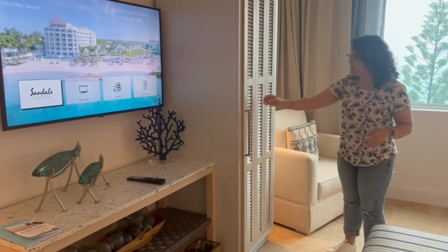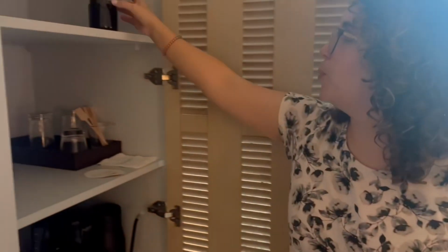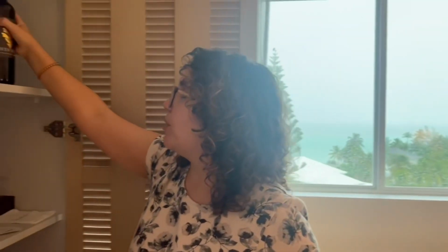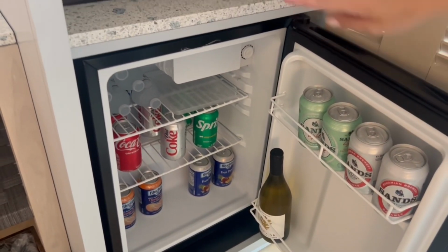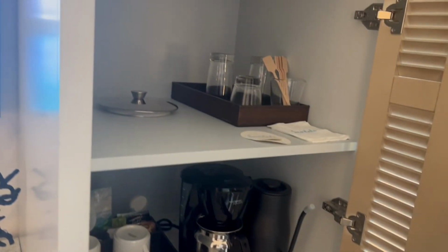Moving on to the mini bar. Standard at any Sandals resort is a mini bar that does have a selection of beverages. Something specific and unique to Sandals is the Robert Mondavi collection. Really great wine options through the Robert Mondavi. Here in our room, we do have a bottle of Merlot. And then here on the fridge, we do have a bottle of Chardonnay, some beers, some sodas, waters, juices, in addition to your standard coffee machine, tea machine, all of those.